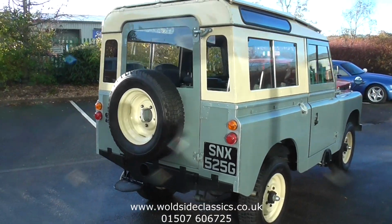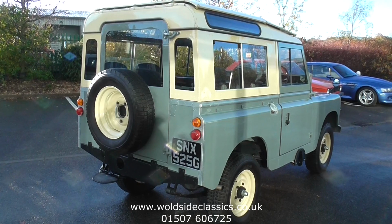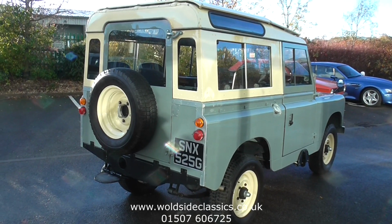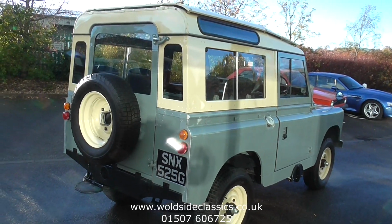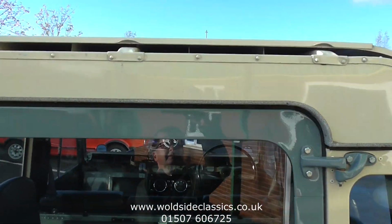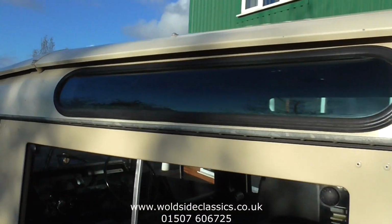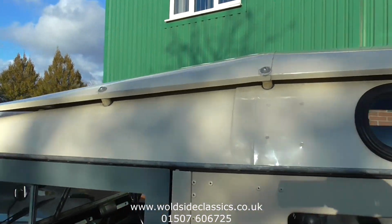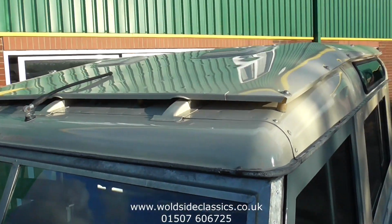Looking down the offside now, you'll see the wheels. They've got radial tyres on, which wouldn't have been standard. The vehicle has got some other modifications, i.e. the parabolic springs, which you can see there, and gas shockers. This safari top has not been restored. It's original. It has not been painted. All the vents inside work, and it is in lovely condition.